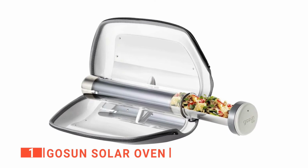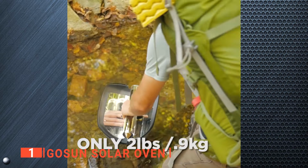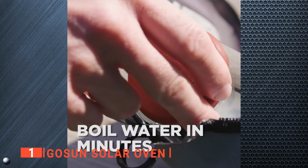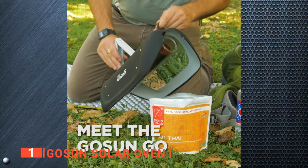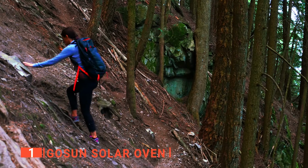Finally, the top solar oven is the GOSUN solar oven. There's a wide range of solar ovens available on the market, but this one is the fastest solar cooking solution that's also portable and lightweight at 1.9 pounds. It is specifically designed for things like camping, hiking, and other on-the-go activities.